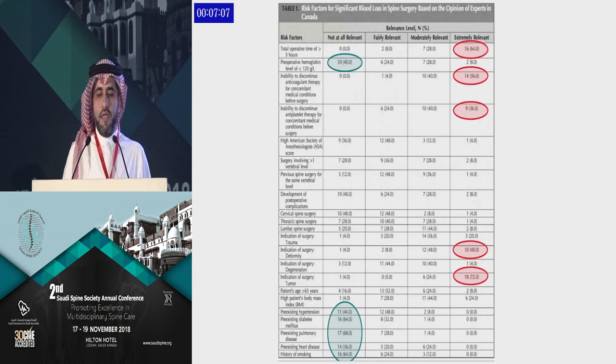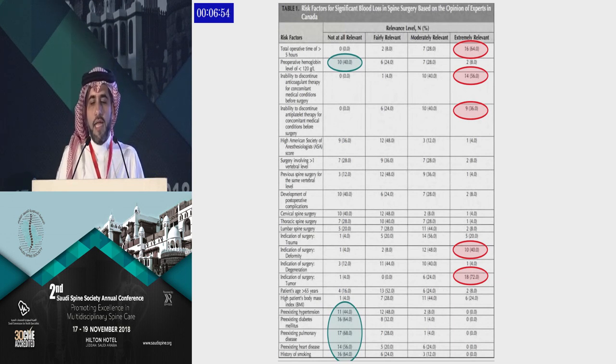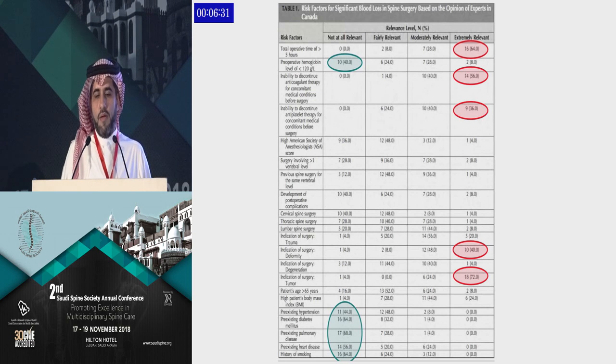So we can find here that a total operative time of more than 5 hours was extremely relevant to those surgeons, and also the inability to discontinue anticoagulants and antiplatelets due to other comorbidities. But the preoperative hemoglobin, in their opinion, was not really relevant at all. And they also outlined that patients for deformity correction and tumor patients were extremely high risk for postoperative bleeding.